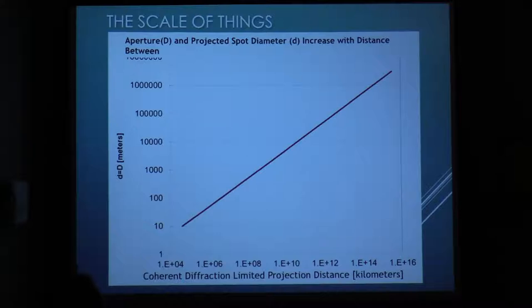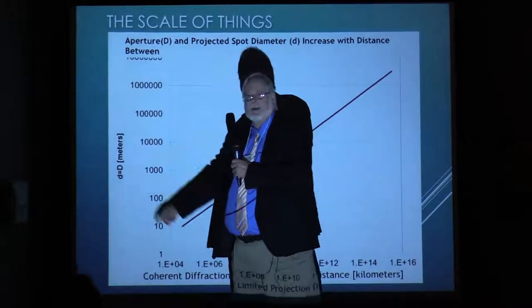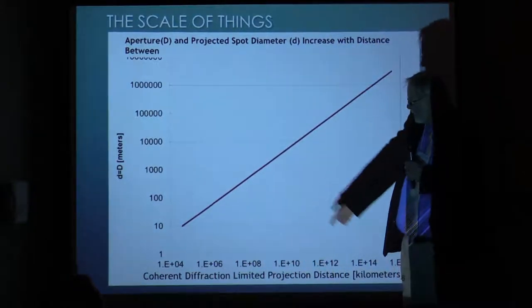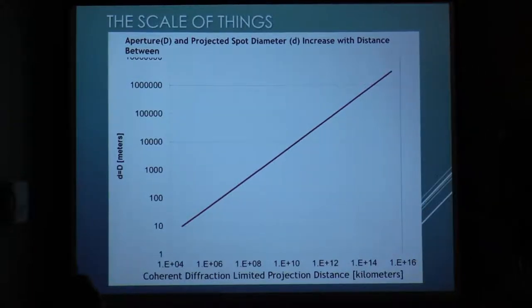What does that mean? Well, I've assumed a case where the transmitting aperture and the spot are the same diameter. So if they're both 10 meters, then you see those things are about 1 times 10 to the 4th kilometers apart. That's what that diffraction limit range is.